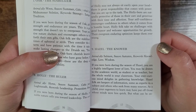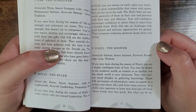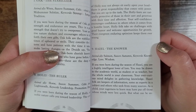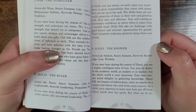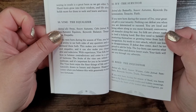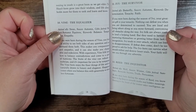Hazel folk are keepers of information, some as experts in a subject, and others who seek from many sources. As a child, your eagerness to learn may have put off those whose minds were less quick. But what can be annoying in youth is a great boon as we get older. The Hazelborn grow into their wisdom, and life always holds more for them to seek and learn and know.